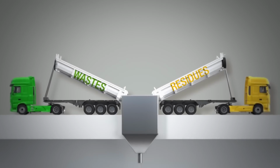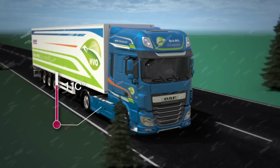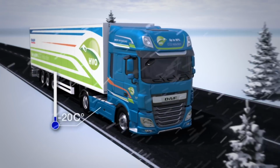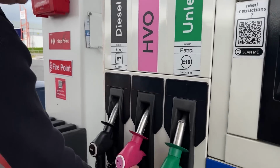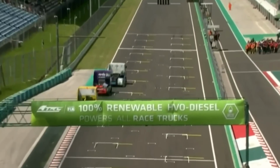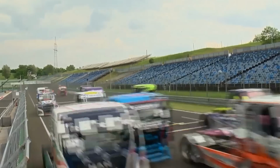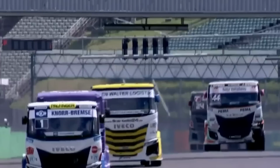Speaking of fuel, here's something that might be new to American truckers: HVO fuel. HVO, or hydrotreated vegetable oil, is a synthetic diesel fuel made from renewable resources. It's gaining popularity in Europe as a cleaner alternative to traditional fossil-based diesel, and all modern European truck engines are HVO compatible, helping to cut carbon emissions without sacrificing power.